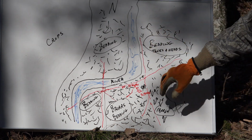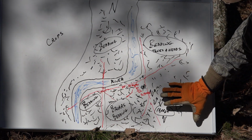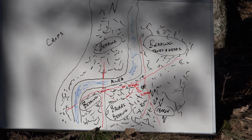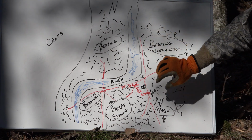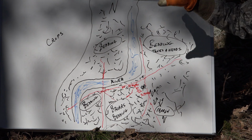Basically, deer are going to skirt the edge of the river this way, they're going to skirt the edge of the river this way. This is a different terrain feature than this. This is a different terrain feature than this. And it's just where a lot of different terrain features fall together in this one little, like 20-yard area.